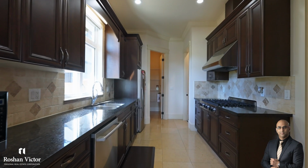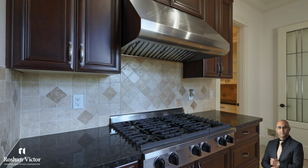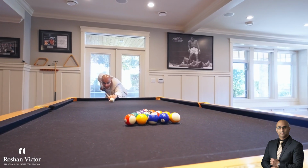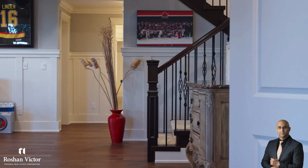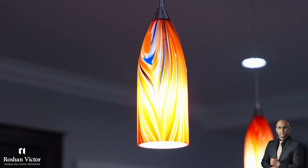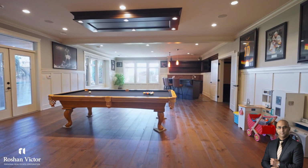And for the culinary enthusiast, there is a separate spice kitchen or a butler kitchen, ensuring your main kitchen stays in pristine condition. The lower level of this home is designed for both leisure and practicality, with a theater room, wet bar, space for your own private gym. There's something for everyone. And let's not forget, this basement comes with its own separate entrance, making it perfect in case you want an in-law suite to be put in.